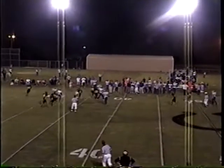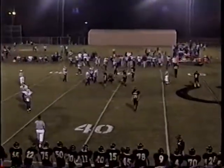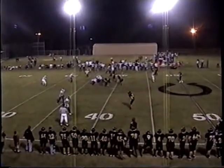Short run. Howard. He's down at around the 37-yard line. Number 4, Johnny Lane, in the shotgun at quarterback. He's got splits on both sides of the field. Ball at the 37-yard line, in motion, number 4.